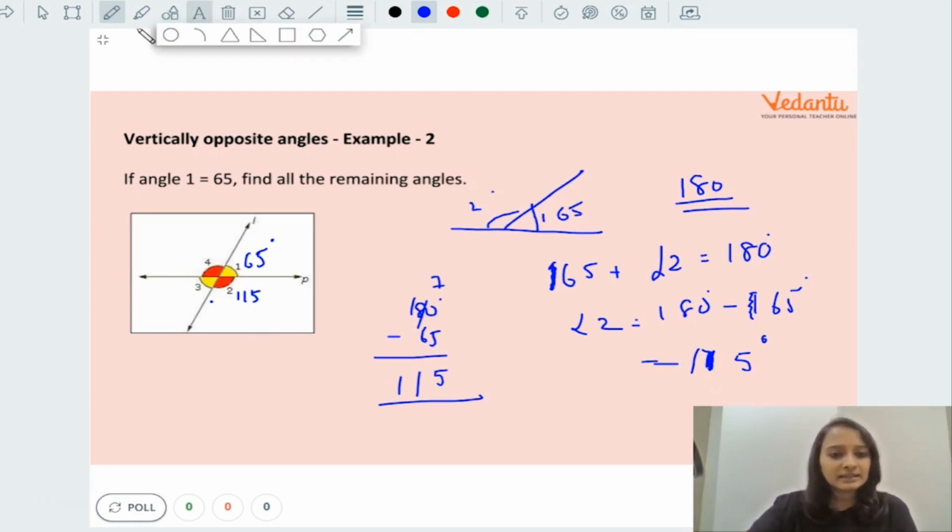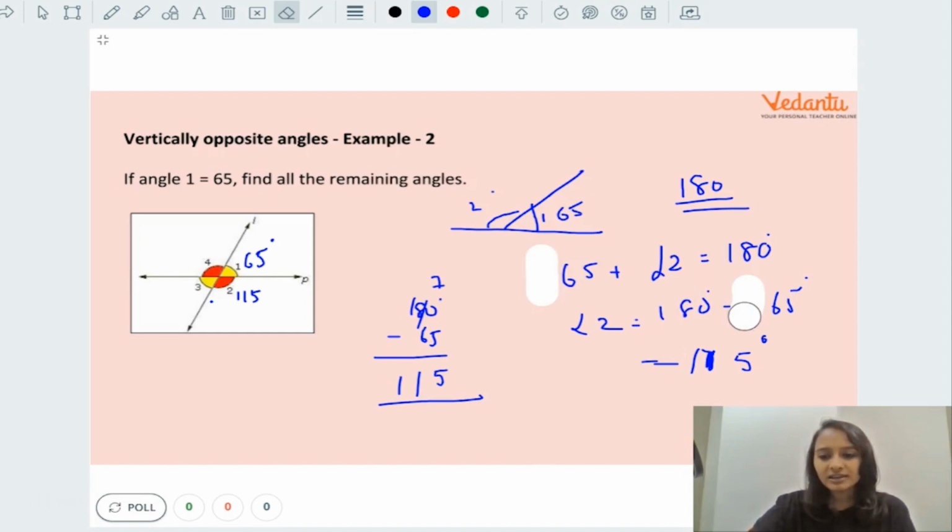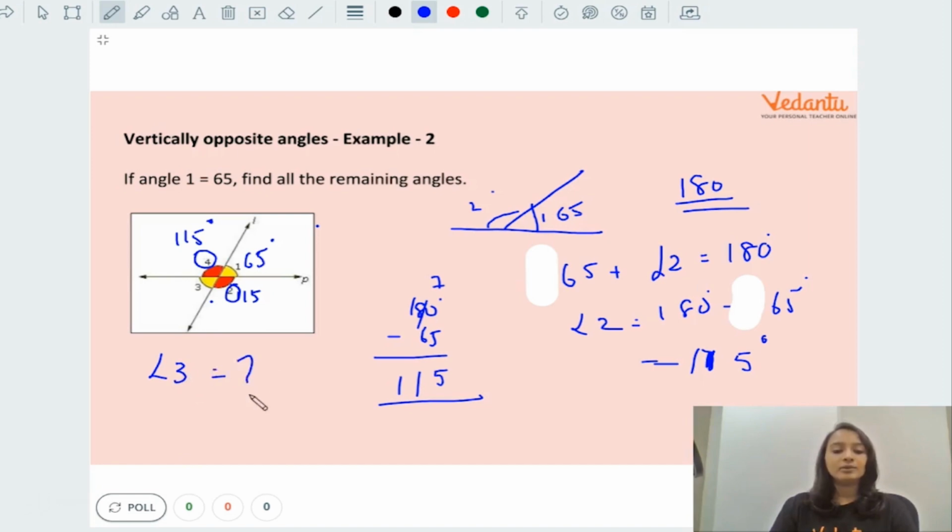Let me erase so that there will be no error here. It's not 165, it's just 65, guys. Clear? So we got angle 2 and angle 1. Right now we have to find out what is angle 4. You can see that angle 2 sitting here and angle 4 sitting here are vertically opposite angles. So it will be the same. Angle 4 will again be 115. Now you people calculate angle 3 and tell me what is angle 3.